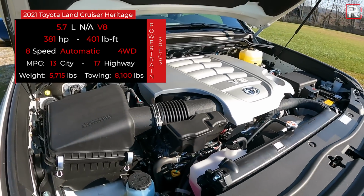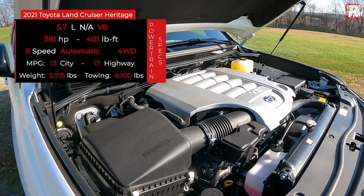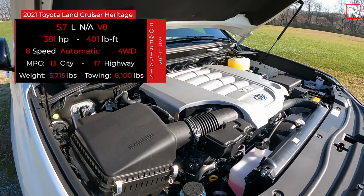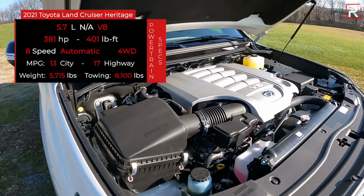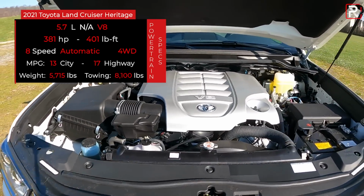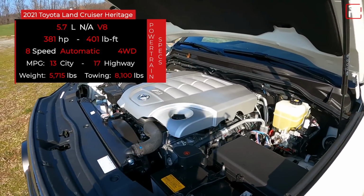And fuel economy is pretty abysmal, even by big SUV standards. This thing is rated to get 13 in the city and 17 on the highway. Thankfully, it's not hit with a gas guzzler tax because it's a truck. And if you guys are looking to tow, the Land Cruiser will tow a maximum of 8,100 pounds. Now, as this one sits, it's also a pretty heavy vehicle. It contributes to, again, the poor fuel economy.